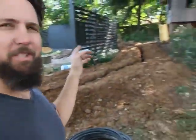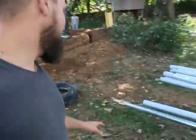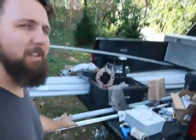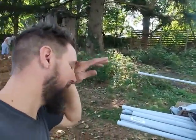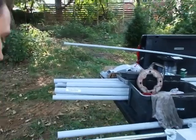All right, so I think the ditch is just about ready. I went to Lowe's and spent a lot of money. I got all these parts, and if you spend $1,500 at Lowe's, you get an additional discount. I think it was like another 25% off. So that was pretty cool.